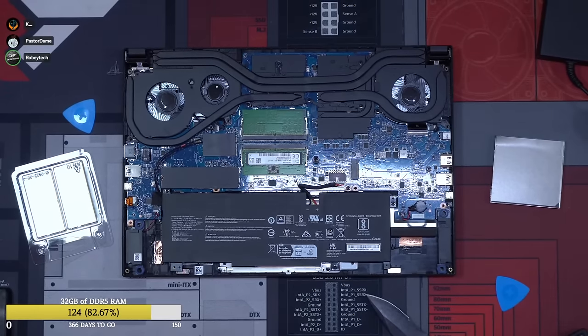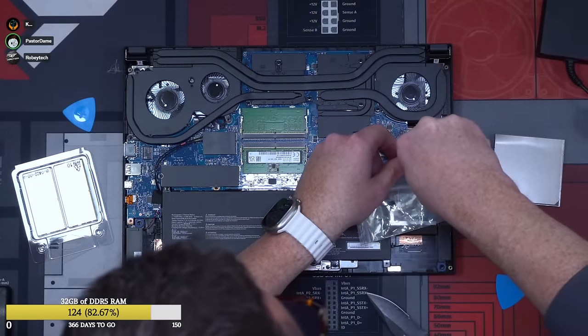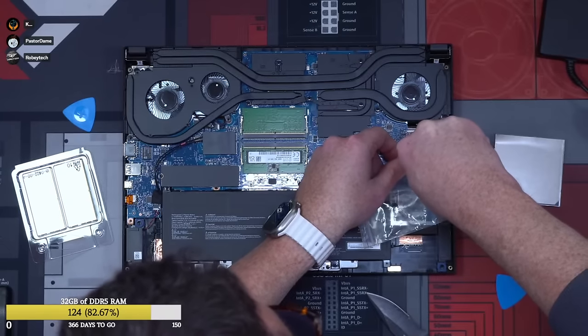I'm trying to get this screw to come out. I'm gonna make it come out. Yeah, with the Core i5 and the 4060, it should have decent battery life.